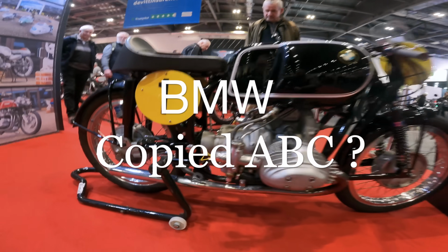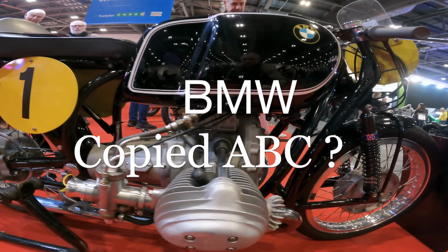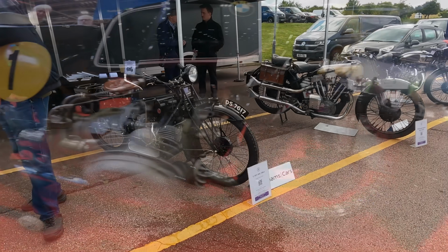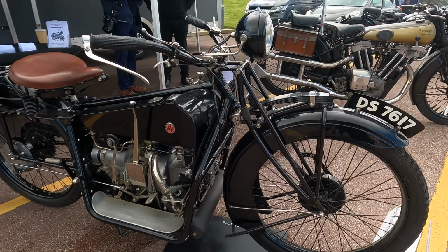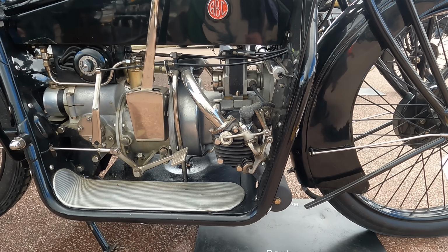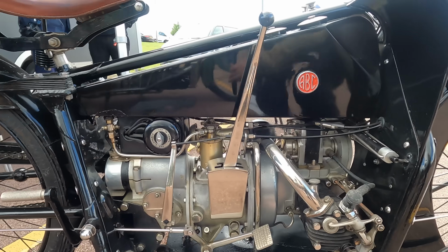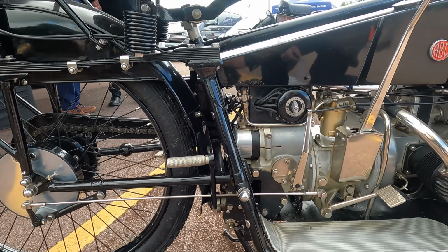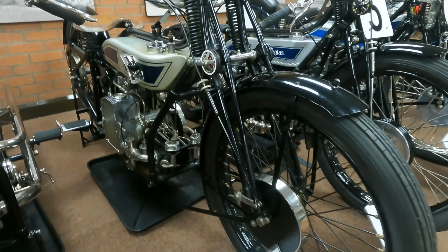Number 1. BMW Motorrad copied ABC in their motorcycle design. Now this particular myth crops up quite often in comments on the YouTube channel, but the big question is, is it true? I mean, it certainly looks true. The ABC does look rather like a BMW, but of course it does predate it. I'm certainly not suggesting that either company invented the flat twin motorcycle.